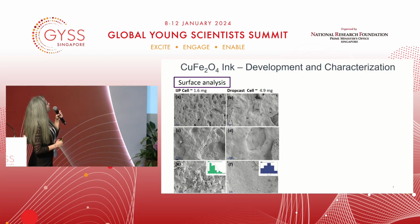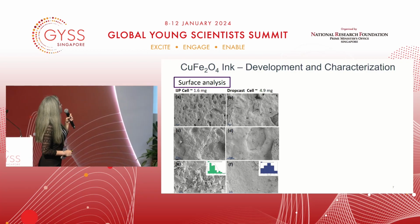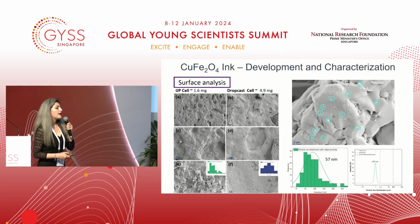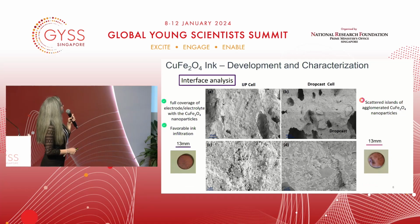Now let's go to my last ink, copper iron oxide, which, as I mentioned, was developed for the first time. In the left column, you can see the same behavior as in the LSCF ink: the nanostructured morphology and a homogeneous coverage of the surface area. The higher magnification SEM image shows that inkjet printing is able to break the particles during the inkjetting process, providing a higher specific surface area, which is a huge advantage for electrochemical devices. This is also the interface area analysis of our cells, the interface between the electrode and the electrolyte. Inkjet printing provides a better interfacial area, as it has a high velocity and penetrates deeply into a porous substrate, which is also beneficial for performance.